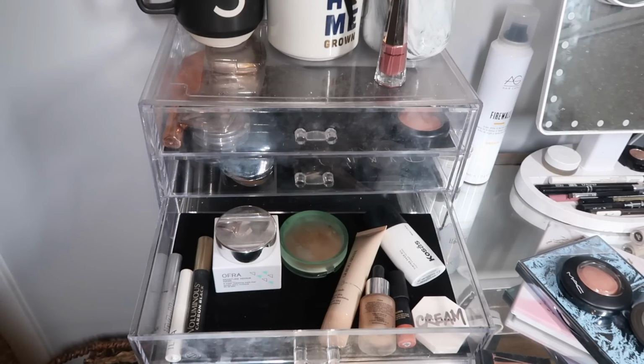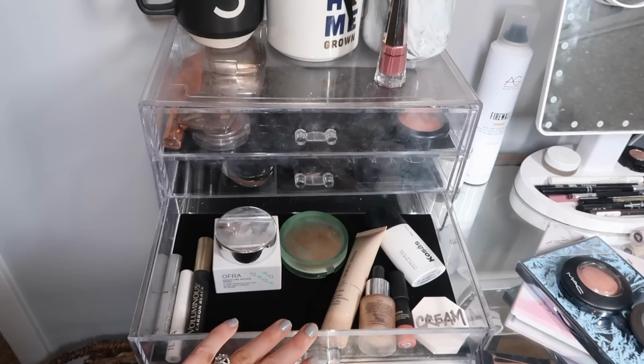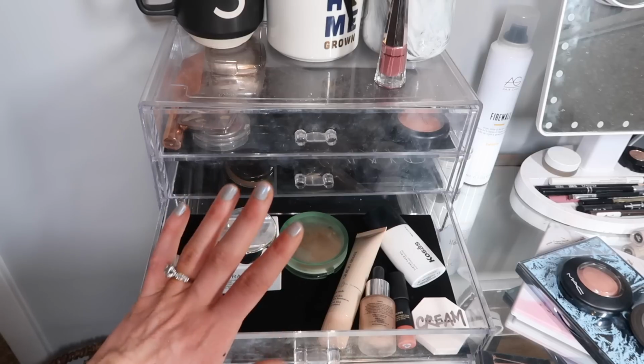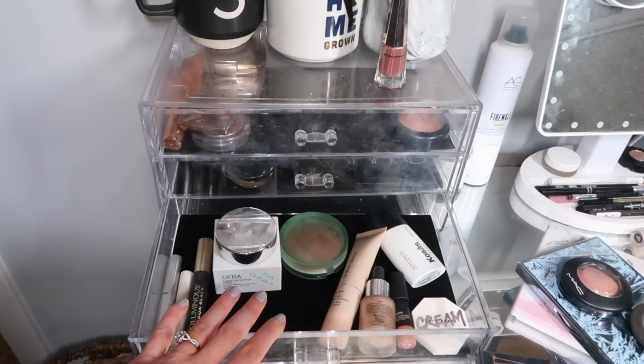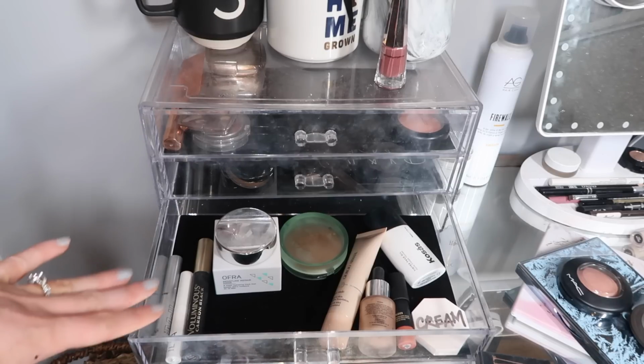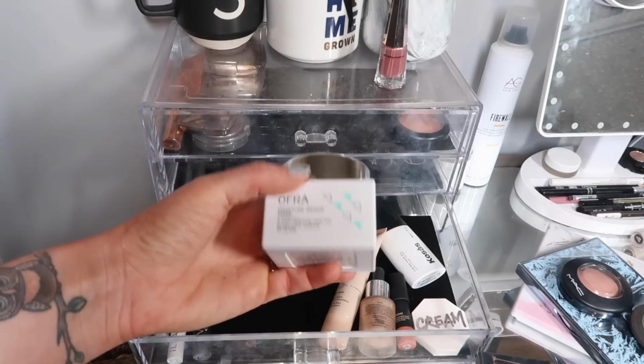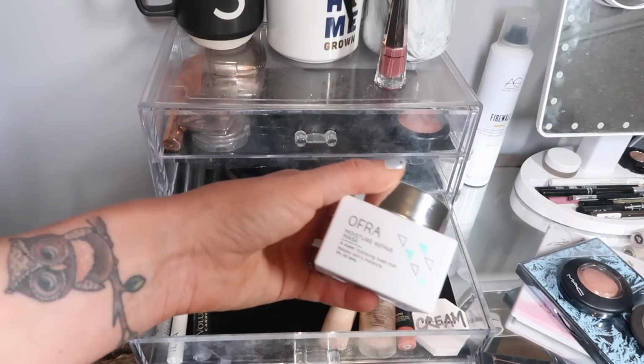Okay, and then this is a new change, but I've decided my bottom drawer is going to be for new products that I'm testing out. I have some already in here, and then I'll grab some out of my new drawer as well, but this just is an easy way for me to store new products that I'm testing and haven't yet reviewed and want to make sure that I'm really focused on. So what I have currently in this drawer, I have my mascaras over to the side, and then I actually have this OFRA Moisture Repair Mask.